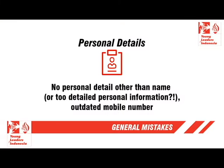The next one would be personal details. Now, this can come across as pretty obvious for some participants, but we still see some of these mistakes, by the way, where we would forget. So one of the mistakes is that we forget to update our latest phone number, right? So I'll give you an example.